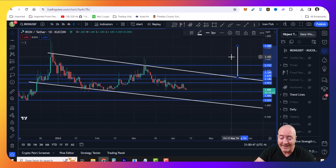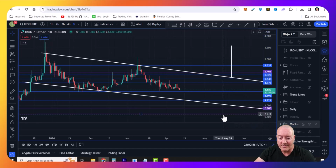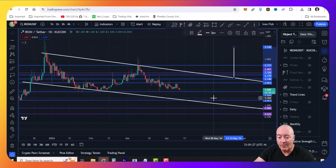If we break to the downside, it's not going to be that pretty of a picture. I do have some monthly targets here on the downside. It looks like maybe 62 cents. I think the low on this coin is about 56 cents. I don't see this dropping way down into a micro sub-penny type deal. So if we do not hold this $1.59 price point, which we are approaching right now, it's $1.68.